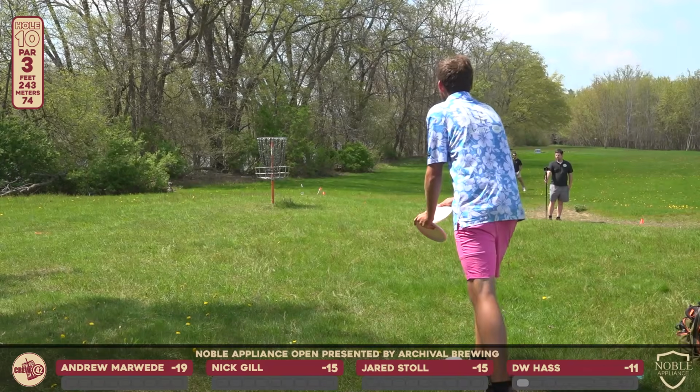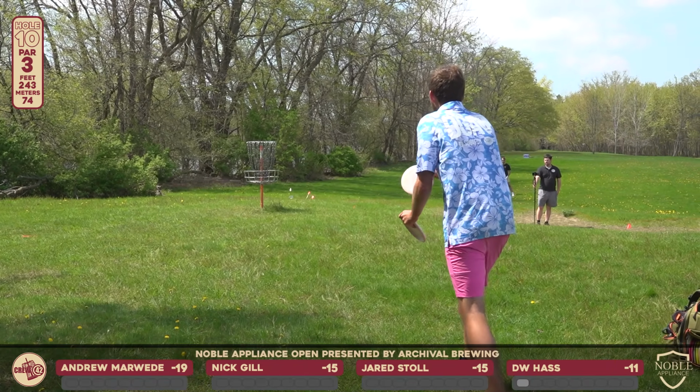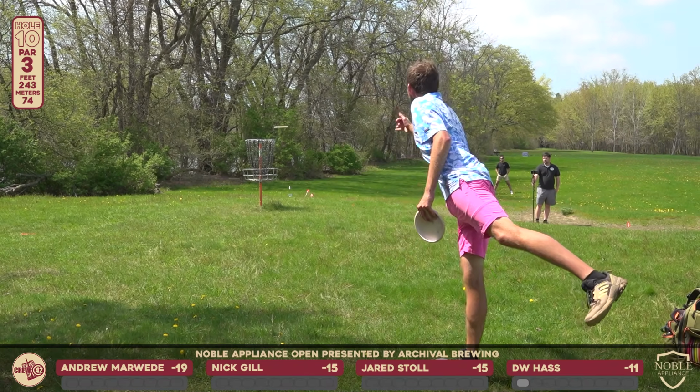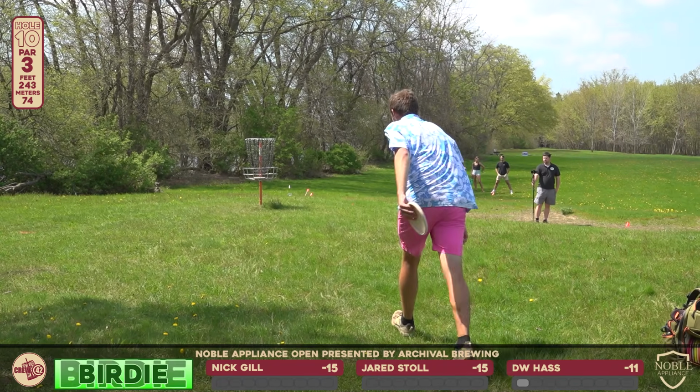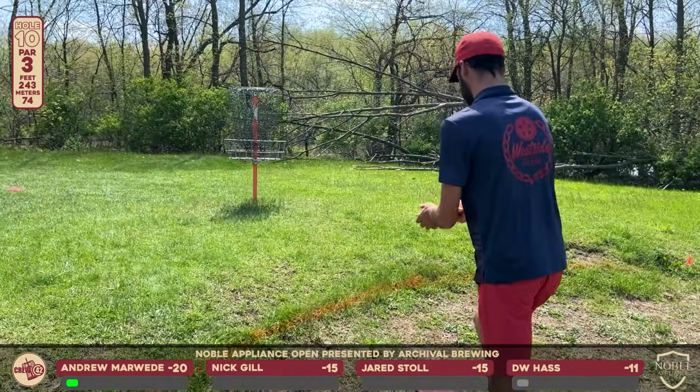Yep. That is a good score separator, though. You can't go short, and the putt on the way back does have that hazard in play. So, Marwede to keep his hot round hot, and he does. Just never left the pole. Just on the pole the whole way.